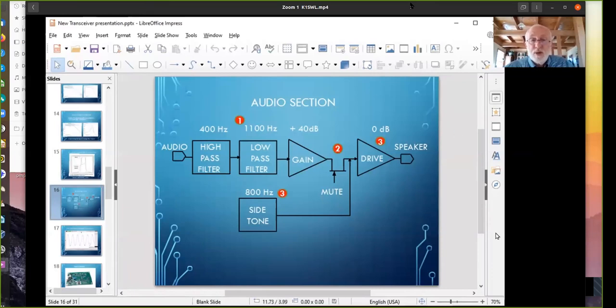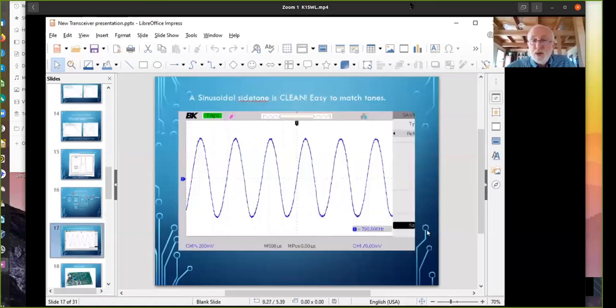I see I have two different blocks labeled 3, c'est la vie. The side tone is a sine wave oscillator. It's done with 3 RC networks. Each of them contributes about 60 degrees of phase shift. Here's what it looks like coming out of the receiver. This is going to the speaker. It's about a volt peak to peak, although it could be pretty much any level you choose. That gain was set with a resistor.